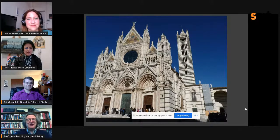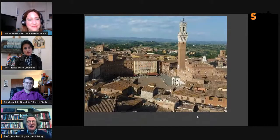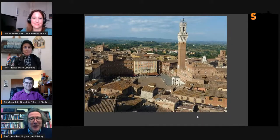Just to whet your appetite a little bit, this is the cathedral, the Duomo, which is the site of numerous monuments and works of art we examine in the class. It's the most beautiful Gothic cathedral in Italy. And this is the main square of Siena, a place you'll come to know well, the Piazza del Campo, with the great medieval town hall, the Palazzo Pubblico, looming above it. And there are many works of art that we'll be investigating there as well.